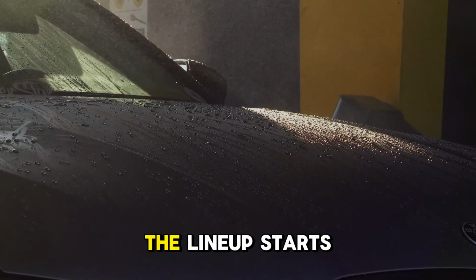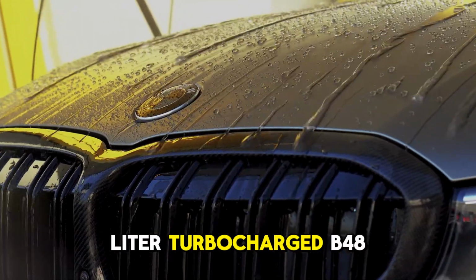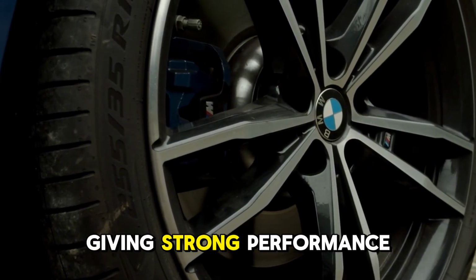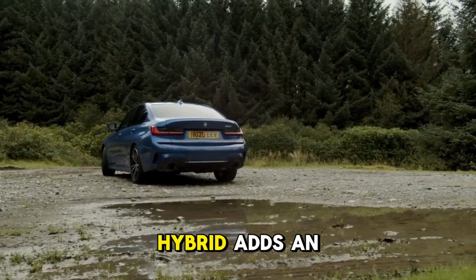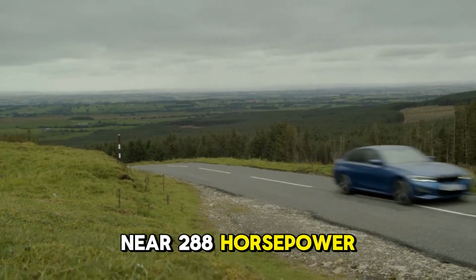Under the hood, the lineup starts with the 330i, powered by BMW's 2.0-liter turbocharged B48 4-cylinder. It makes around 255 horsepower, giving strong performance while staying efficient. The 330e plug-in hybrid adds an electric motor for short EV driving and combined output near 288 horsepower.